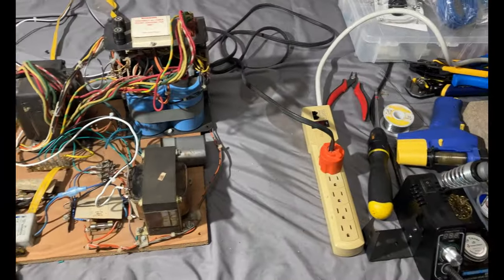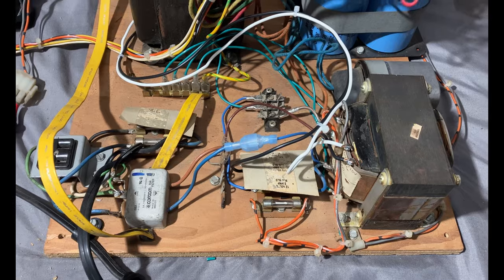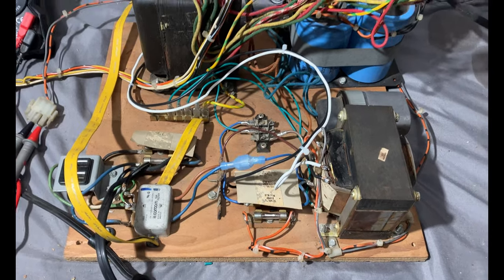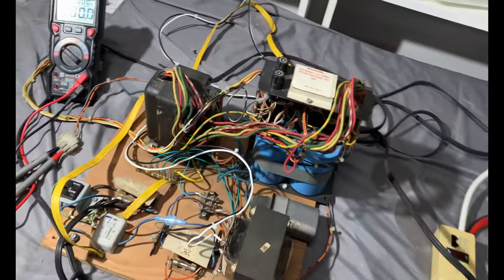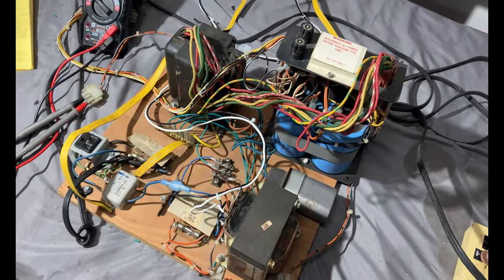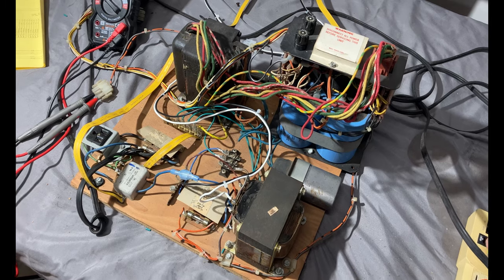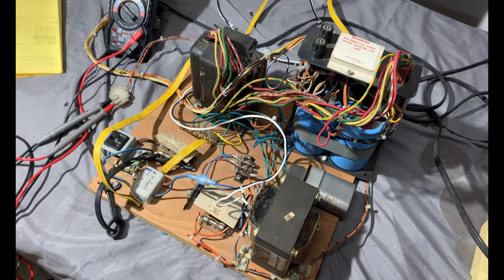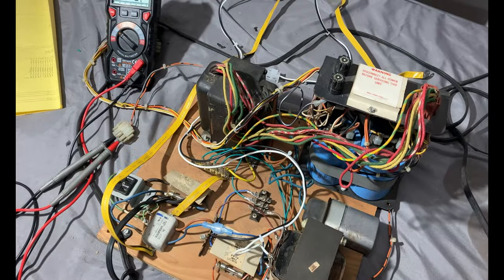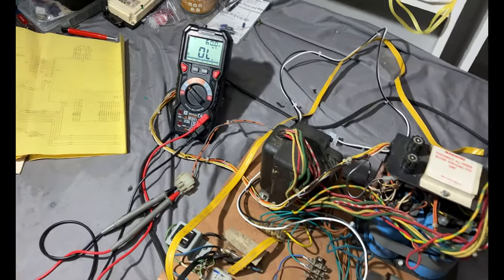And I've got it plugged in here. Now, it does worry me that the guy, whoever had it last, put extra fuses in and something's burned off of there, which might mean there's some big failure here. But I'm going to turn this on and see what happens if anything explodes. Nothing exploded. I hear it humming. There's no fire. No voltage there yet, though.